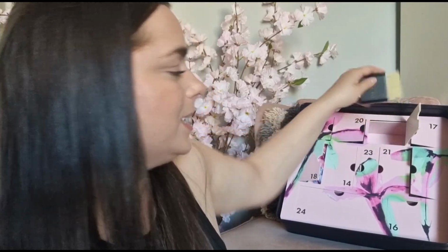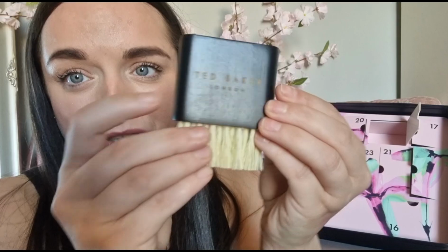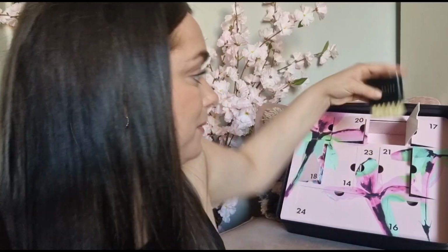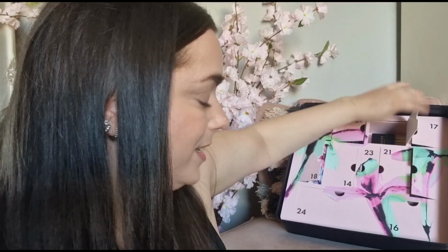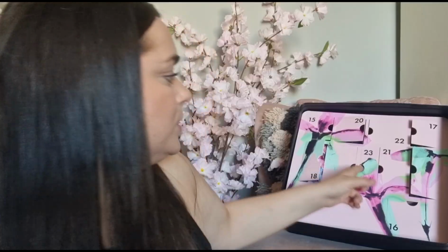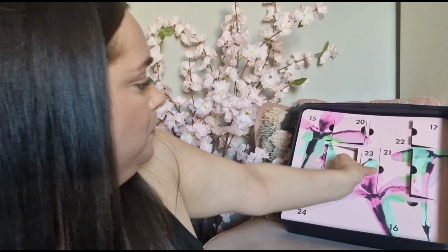We definitely got this in last year's advent calendar, and this is the Ted Baker. I use it more like a little body brush, but it's actually advertised as a nail brush, but this is it here. I like this product. I use the one that I've got, and I'll probably end up using this one as a body brush as well. But it is meant to be a nail brush. That is 22. We want 23.